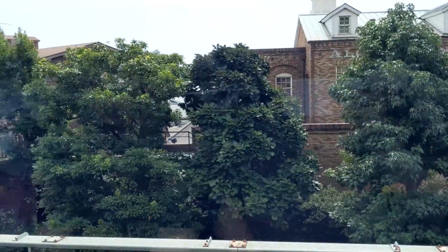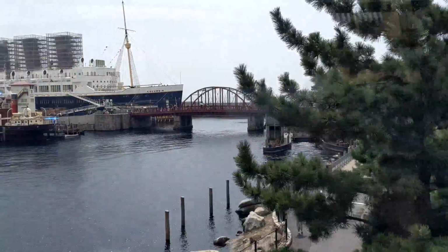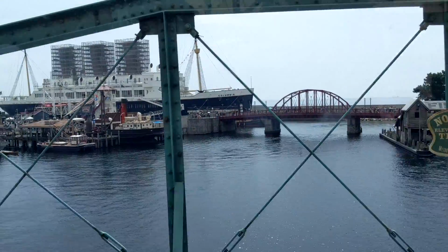Yeah, I think I recorded the whole ride from that. I cannot speak, I'm sorry. Yeah, I recorded the whole ride. A lot of trees. There's another one passing by. And this is the American area. They have a boat. I think it's the Columbia, if I'm not mistaken.